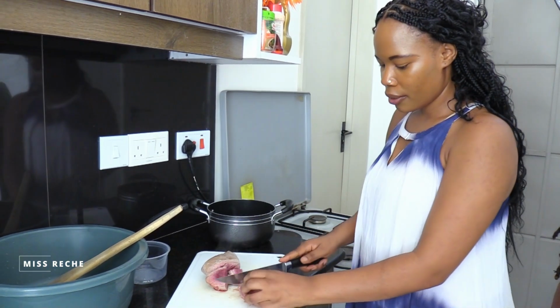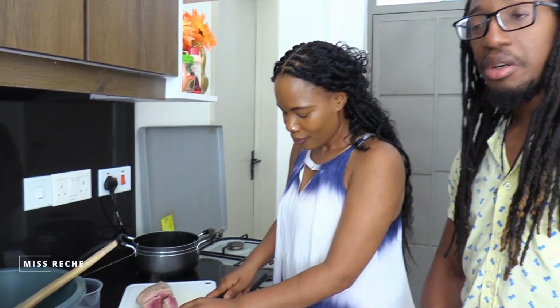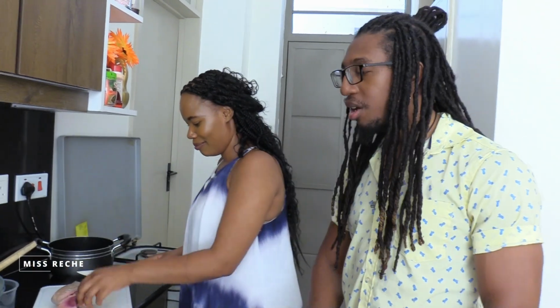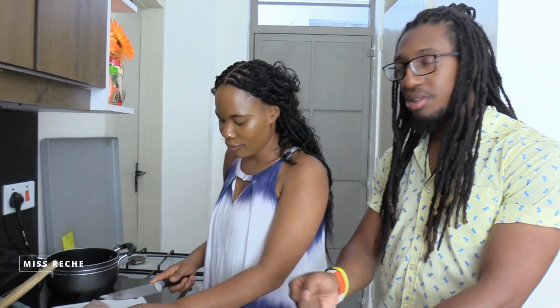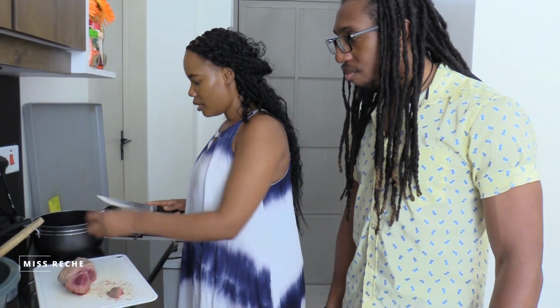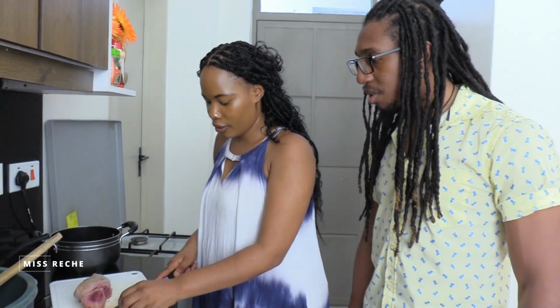Do you do the same in the US? In the U.S., I don't cook so often, so I don't cook this meat there. But I think normally people will make small pieces. Yeah, you have to cut them small. And we prefer this type of meat because it's very, very soft.